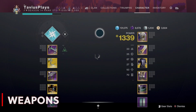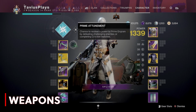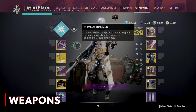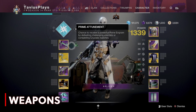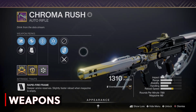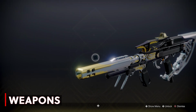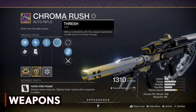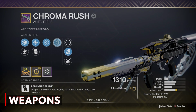Now let's go over the weapons I'll be using and why. It comes down to preference, to be honest, but this is what works for me. Feel free to replace a weapon or two if you like. On my kinetic slot, I'm using the new auto rifle for Season of the Splicer, the Chroma Rush, with Heating Up and Thresh to get some super energy with kills. I love this auto rifle.